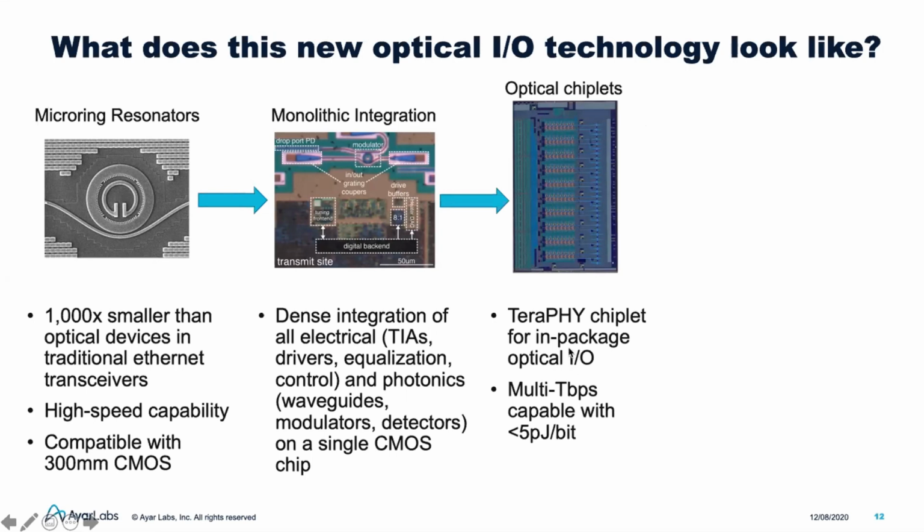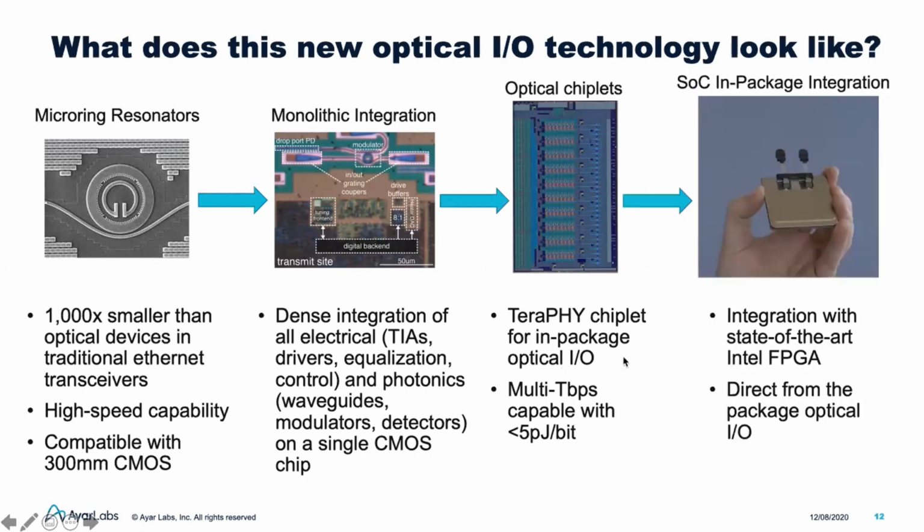That's short for terabit phy. And we now have a chiplet for in-package optical IO, and it's capable of multi-terabit per second per chiplet at less than 5 picojoules per bit of energy efficiency. And because we have an optical chiplet and it's a CMOS chiplet, we can now build these multi-chip SoC packages, and we can integrate these chiplets inside the same package as SoCs. And when you do this, of course, you get direct from the package optical IO.